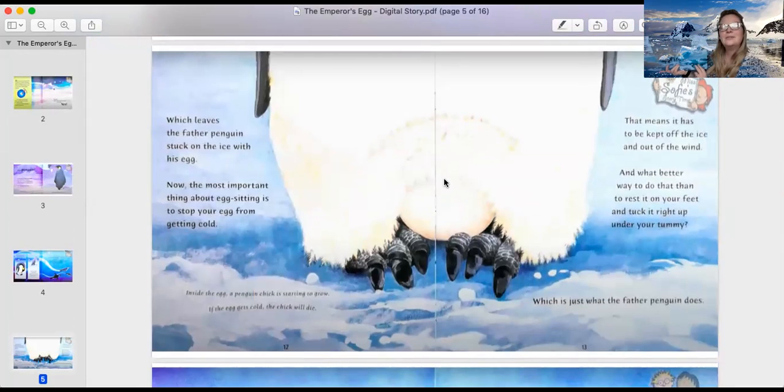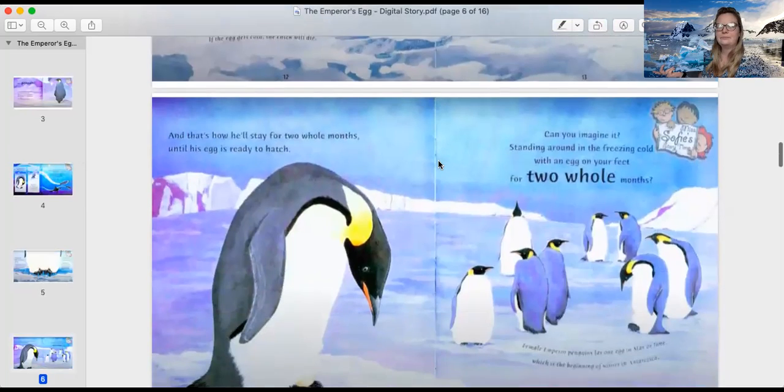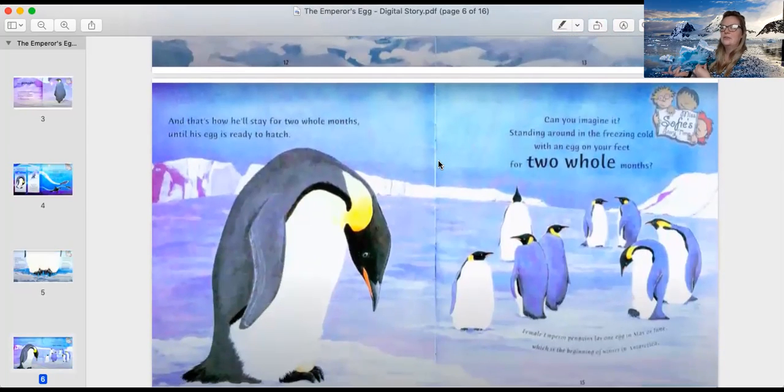The father penguin, stuck on the ice with his egg. Now, the most important thing about an egg sitting is to stop your egg from getting cold. That means it has to be kept off the ice and out of the wind. And what better way to do that than to rest the egg on your feet and tuck it right up under your tummy, which is just what the father penguin does. And that's how he'll stay for 2 whole months, until his egg is ready to hatch.